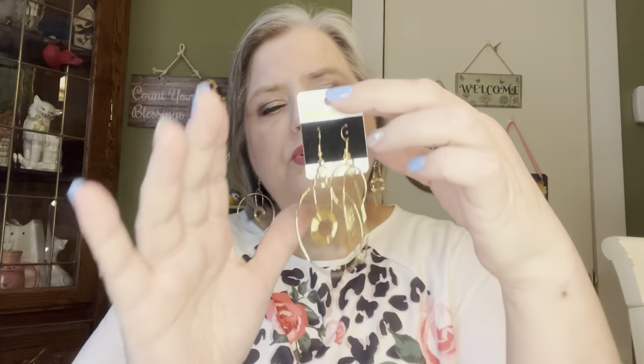Aren't they pretty? A gold look to them. Several different hoops going on. They're a French clip, hoop, I mean post, whatever you'd call that. This is $2.29 for five pair. They sent me five pair.